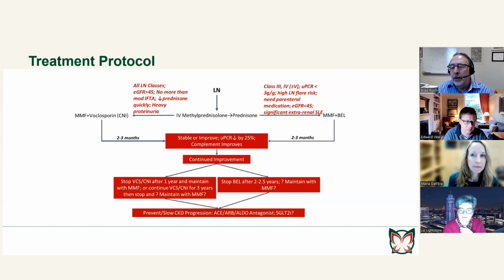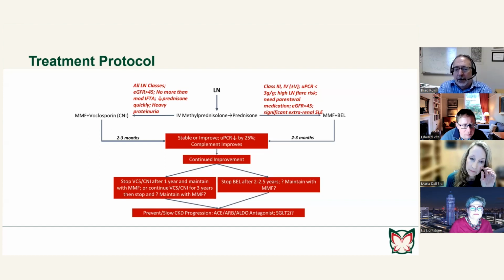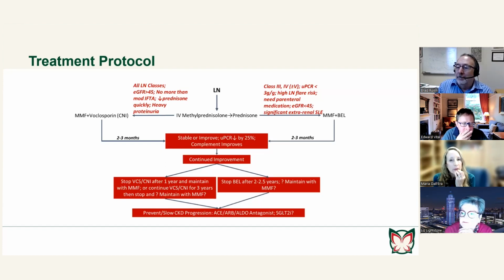But assuming that these criteria are reasonable, then we get down into this idea of the patient hopefully is improving and has continued improvement. What do you do then? And the new trials don't give us any guidance, although we do have 2.5 to 3 years of therapy on the same drug. What do you do then? Liz, what do you do then?